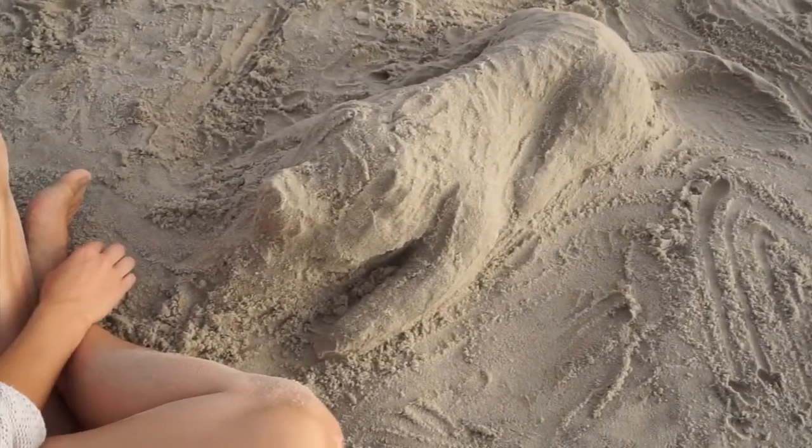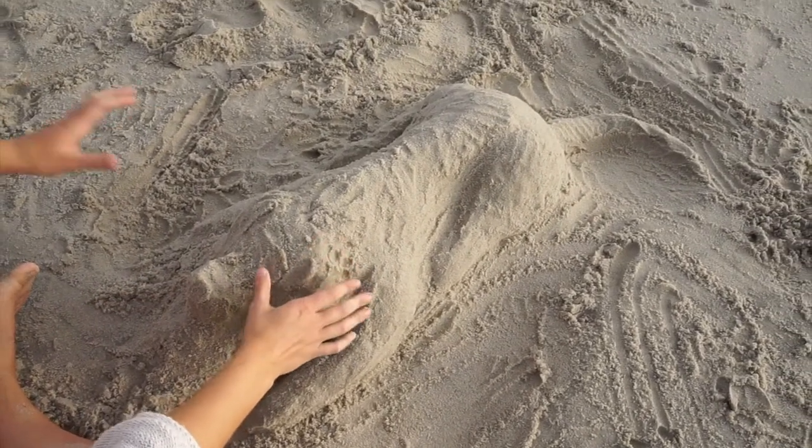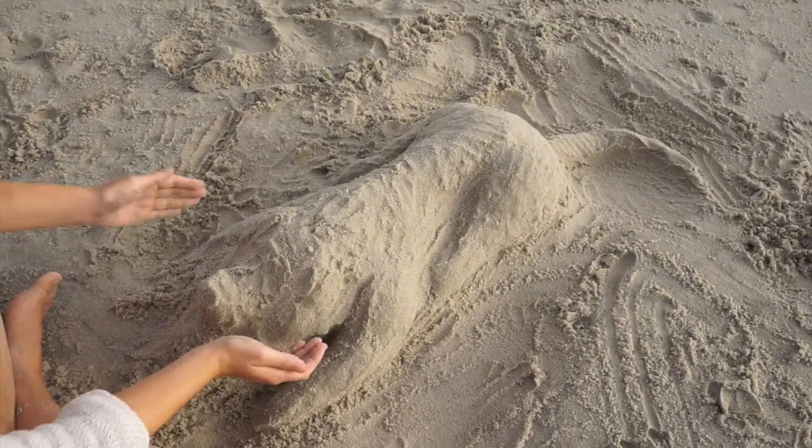Decided to make a barley out of sand. I think it looks really good. We need to do a little bit more. She looks so good, but Landon thought it was an elephant.